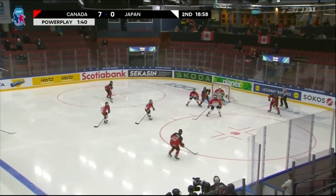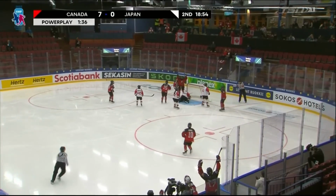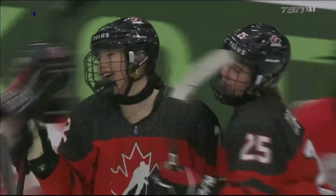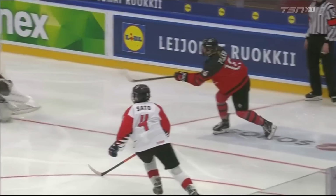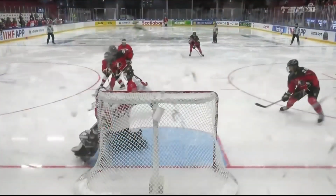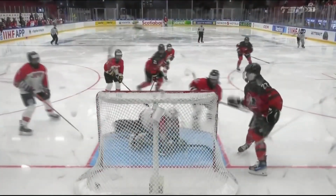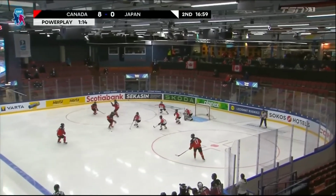Back out. They'll take their space and time. Ishmael down from the goal line, and Canada scores. To put it in the net, you can see Ishmael just working that puck down low, and Tiller's going to throw that puck cross crease, and it's going to be Sawyer that finishes it off. And again, Suzuki, who's now in net, can't go post to post. Assist Sarah Manis, drops it back.